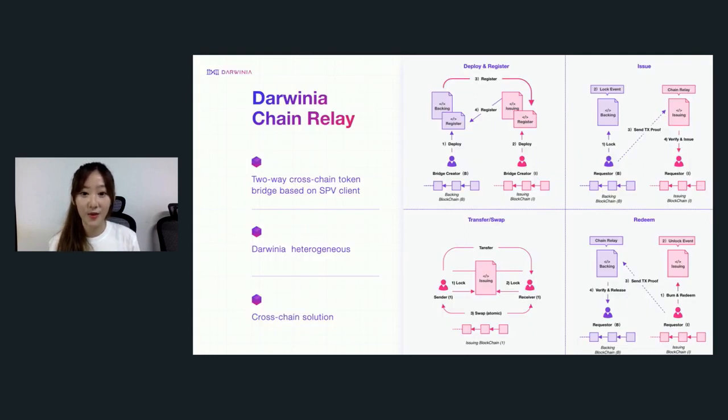So now I'm going to walk you through the whole process. Say you're going to transfer tokens from Darwinia to Ethereum. First you have to lock your tokens on Darwinia, and the backing contract will lock your asset, which solves the challenge of how to lock or unlock your asset in a trustless way. And then the light client deployed on the target chain Ethereum will do the cross-chain verification job, which solves the challenge of how to verify your cross-chain transaction in a trustless way. And then the issuing contract will check the Darwinia relay deployed on Ethereum to confirm the transaction and issue the same amount of mapped tokens on your target chain Ethereum.